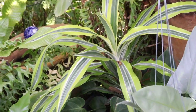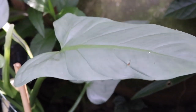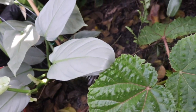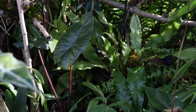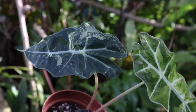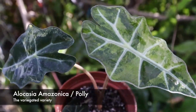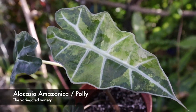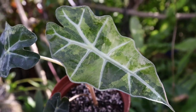Okay guys, so what we do have next is something very, very exciting because I did not even know that it existed, but it does. And oh my, oh me. Because up next, we have this right here. This right here is the variegated poly, also known as the Amazonica or the African mask. Take a look at this. But this one, as I stated, is variegata.